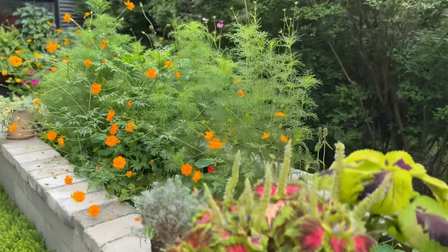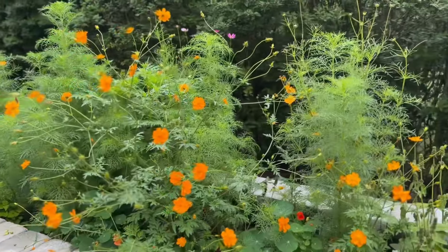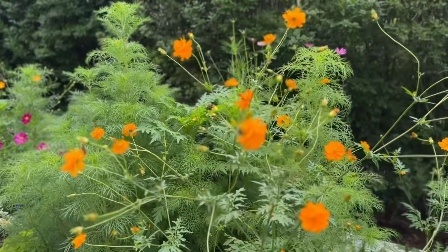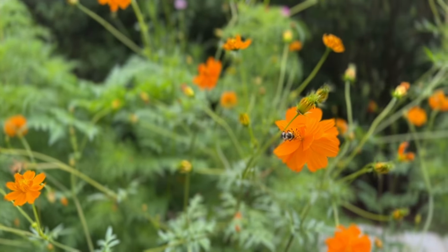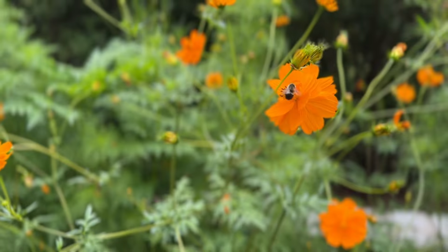This is my raised garden that I usually put cosmos in. Now the cosmos are doing fine. And here we've got a big bee. Are you doing your thing? Yeah. I'm glad you're enjoying it.